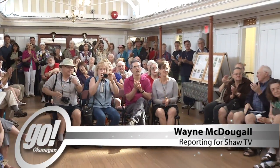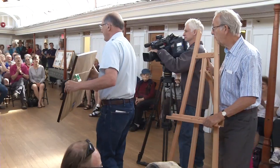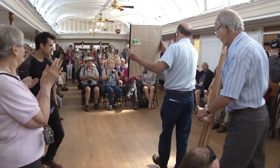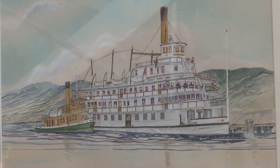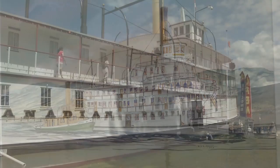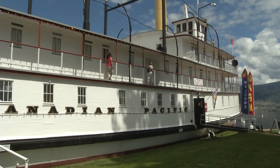To an appreciative crowd aboard the S.S. Sicamous, Penticton artist, author, and historian Randy Manuel proudly displays his latest work, a pastel ink and watercolor painting of the steamship Sicamous along with its tugboat Naramata on one of its daily runs up Okanagan Lake in the 1900s. Longtime supporter of local history, Manuel's family has ties to this ship.